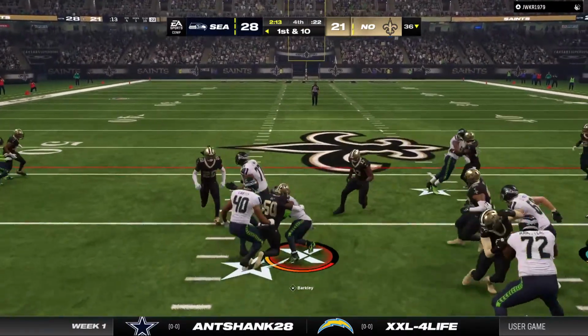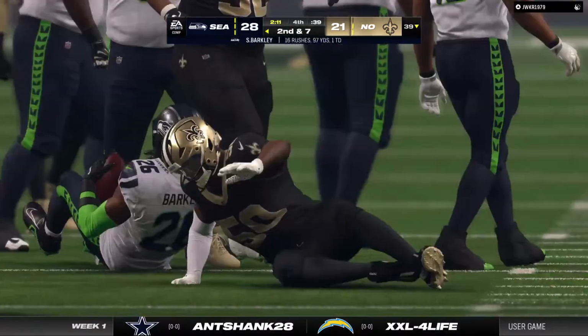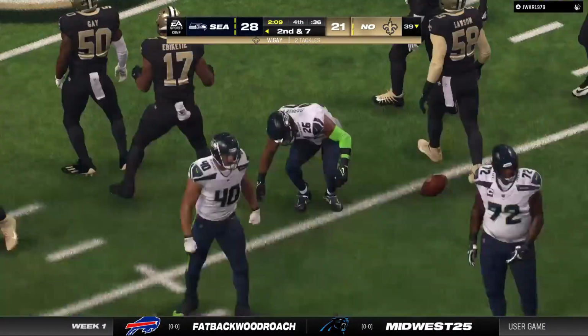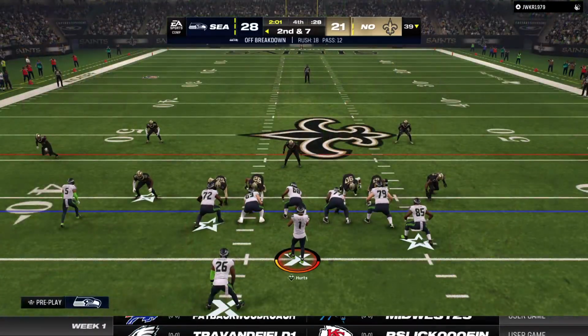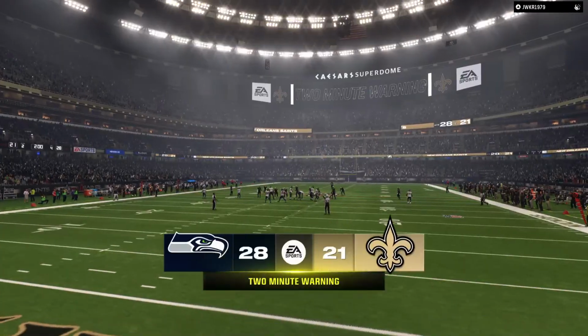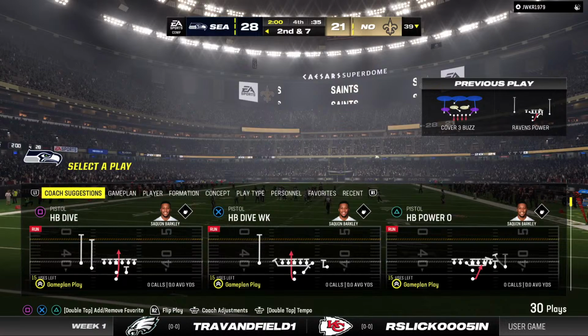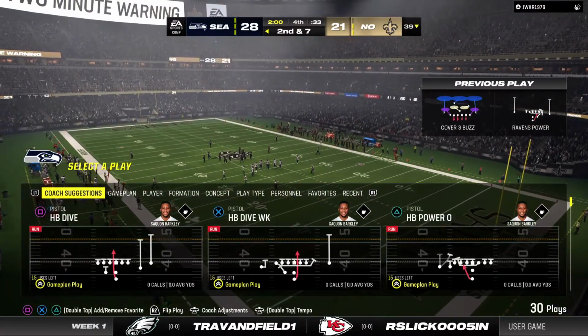They'll try and run some clock here with Barkley. And not a whole lot of room to operate there on the first down run. He gets maybe 3. Well, partner, Marvin, our number one stats guy just handed me a little card that says he has 97 yards on the ground today. You think he's going to get the ball again? I think so. 3 away from that century mark.